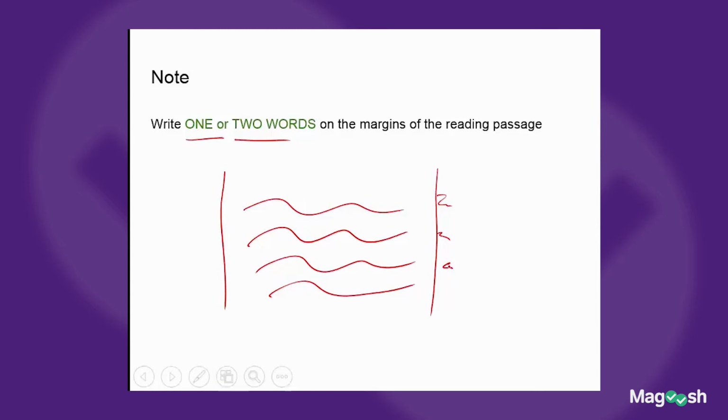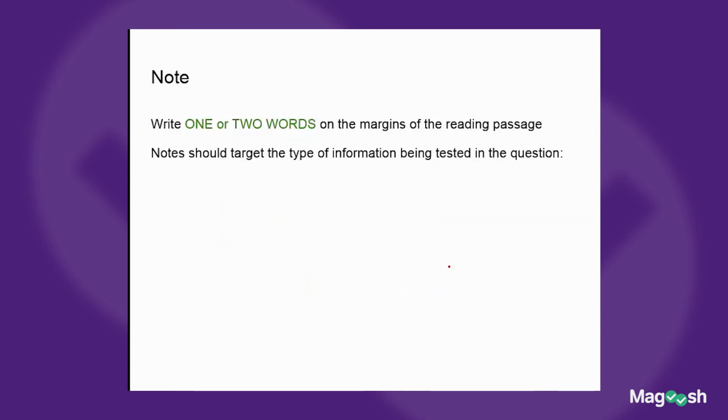You don't want to write long notes, 1 or 2 words is fine, but there are some reminders and some notes that will help you to answer questions if you put them in the margins of your reading passage. So your notes should target the type of information being tested in the question. Some question types are only about main ideas, and again, we're going to learn about those question types in your lessons. But if you're looking for main ideas, then you should definitely label each paragraph with the main idea of that paragraph, 1 or 2 words to help you remember what that paragraph is about.